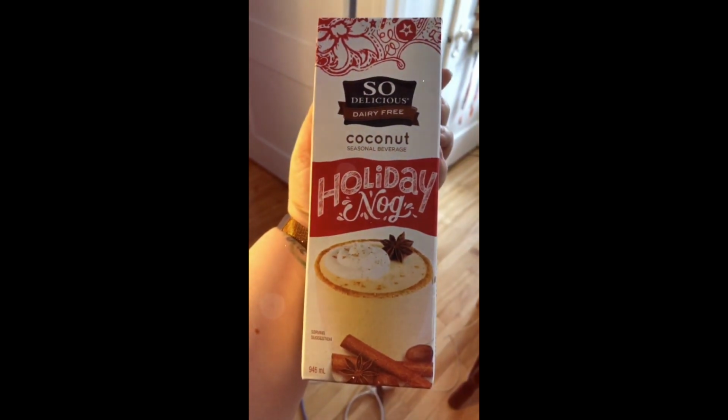Morning. It's Friday. I leave tomorrow. I have to leave Odile tomorrow. Anyway, I'm gonna make us London fogs, but this time with holiday nog. This stuff is so good. It's so delicious, dairy-free coconut holiday nog. While I'm waiting for Odile to finish getting ready, I'm gonna drink some on the side because it's so good. Shh, don't tell her.